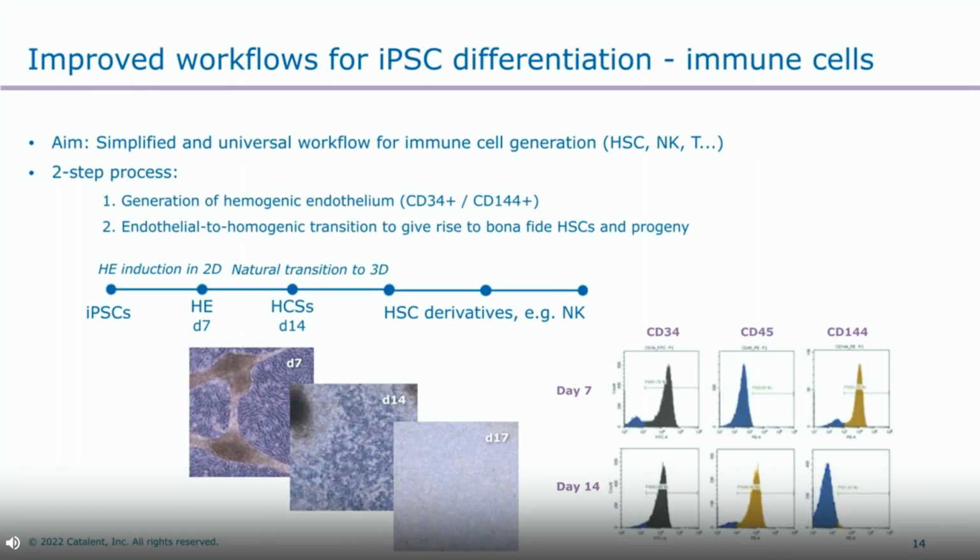Another example is immune cell differentiation. We acknowledge the growing interest in cancer immunotherapy based on iPS cells, and we think that the existing protocols are not perfect. We definitely have potential for further improvement. What we're doing here is trying to optimize also the early stages of differentiation, so the initial induction of hematopoietic stem cells, or even earlier, the induction of hemogenic endothelium, the precursor of these hematopoietic stem cells.